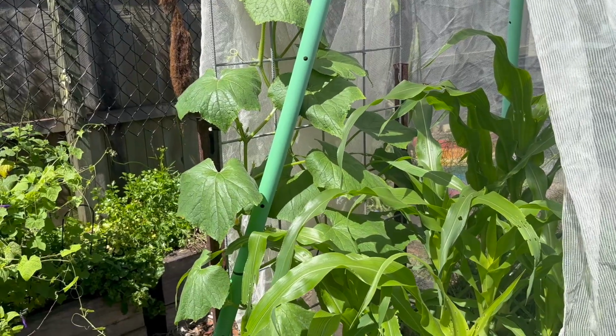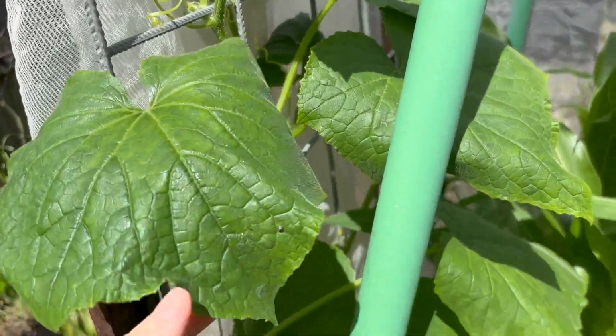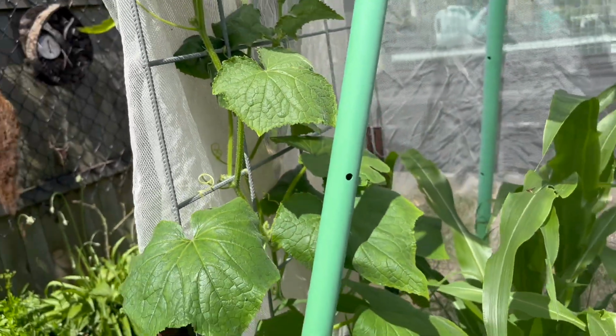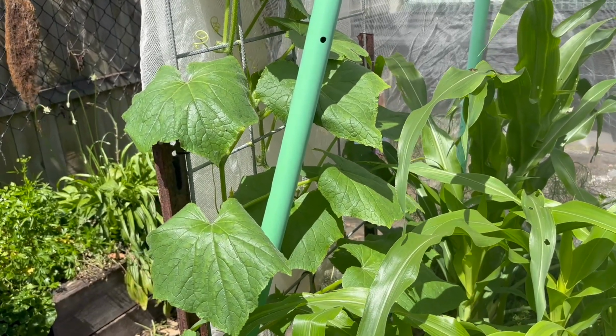The Market More cucumber seems to be doing pretty well. It hasn't gotten too much of a mildew issue. I'm pretty happy with that. It has survived. We're just starting to get fruit on it now.